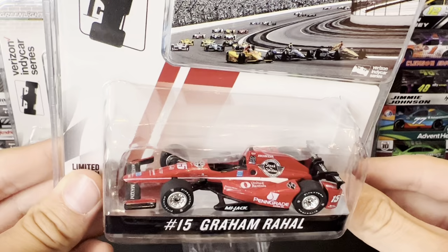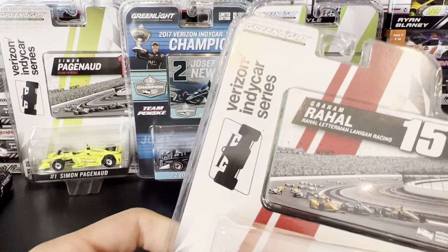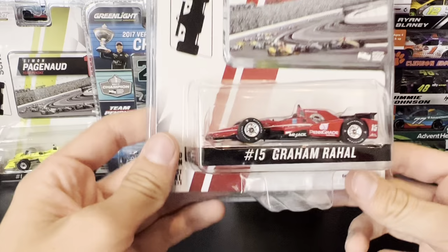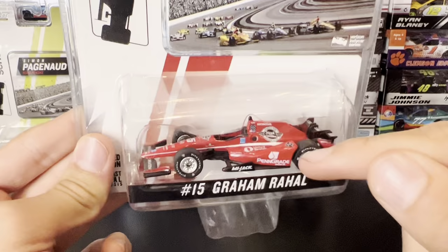I think he has some talent, but I do not think he has any more talent, and I think he is definitely over. He's good to retire now, because he wants to take over the team from his dad, but I don't think that's a good idea. So yeah, it's a very plain car. He has United Rentals, Steak and Shake, Pennzoil. That's all you can say about that.